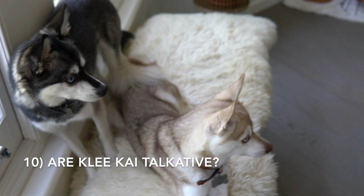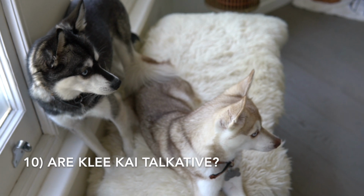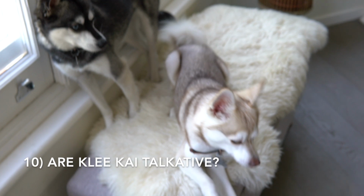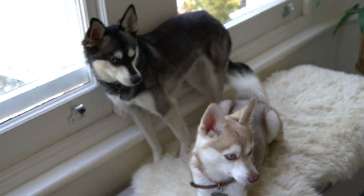If you're a chatty person, then Alaskan Klee Kai could be the breed for you. These dogs like to talk a lot. Hopefully we can get Copper to demonstrate right now. Copper!